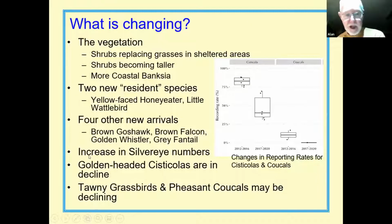Also, there's a substantial change in terms of the increase in silvereye numbers. I think the reason why we're seeing now brown goshawk and brown falcon all the time, and at least 3 brown goshawks, is because the silvereyes and these other birds, other passerines, the honeyeaters, etc., have increased in such numbers that there's just so much more food around for those birds.